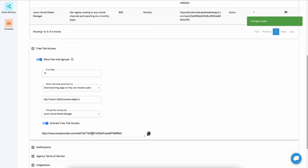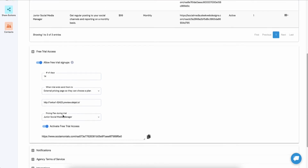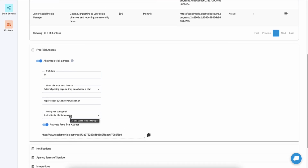So let's go over what just happened. If they sign up for a free trial, we are going to provision whatever workspace you have designated for your junior social media manager account. So it will use one of your workspaces. In this account, I believe I had it set up to assign an enterprise workspace. So it will provision that account, give them 14 days to use it, and at the end of the 14 days, it's going to force them to choose one of the three plans. That's pretty sweet. It's totally hands-off.